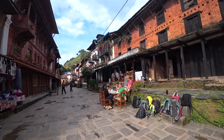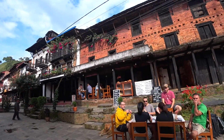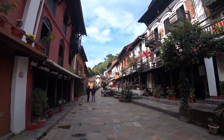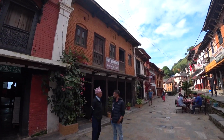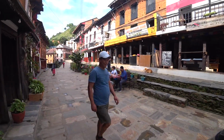And there's all the backpackers here. This is my restaurant. I want to go there for breakfast later on. And there are more of those beautiful houses. And this is mine here. Where is it? This one here. The orange one. Newa guest house. Very gorgeous. That's my boss there. That's the big boss. Hello.